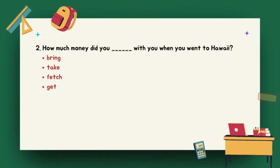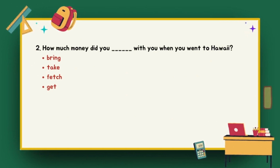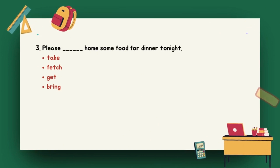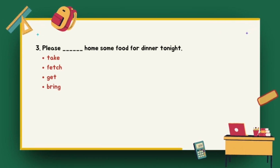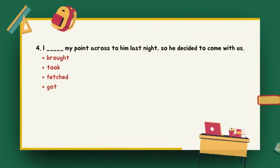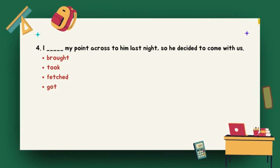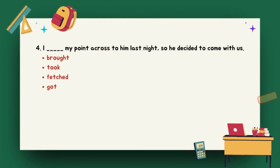2. How much money did you blank with you when you went to Hawaii? Bring, take, fetch, get. 3. Please blank home some food for dinner tonight. Take, fetch, get, bring. 4. I blank my point across to him last night, so he decided to come with us. Brought, took, fetched, got.